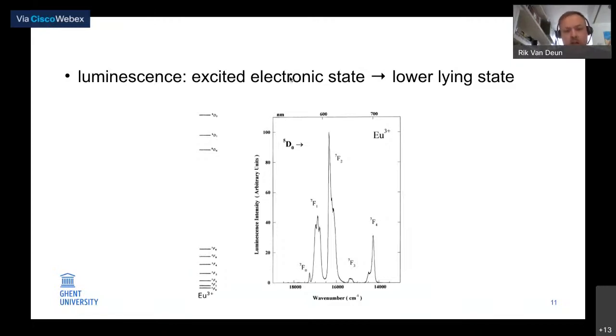And I have here cut out a very small piece of the decay diagram, of the energy level diagram of trivalent europium. And this is a typical emission spectrum of trivalent europium. You see immediately that the bands are really narrow. That's also an effect of the shielded nature of the 4f orbitals. And if I now push my button, then you will see that from this level, the 5D0 level, you will see some transitions occurring to some of these lower lying levels. And also here you will see that the corresponding peak in the spectrum will be highlighted. So I'll do that. So now you see all the peaks appearing. And so there are 5 transitions in this case.